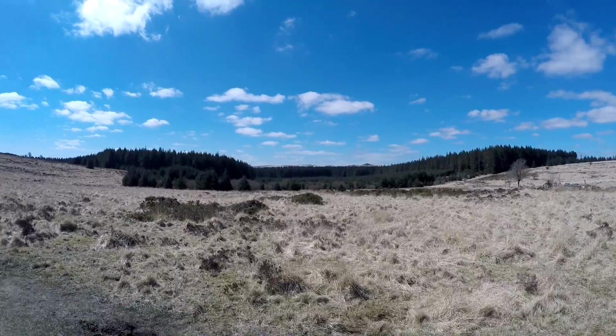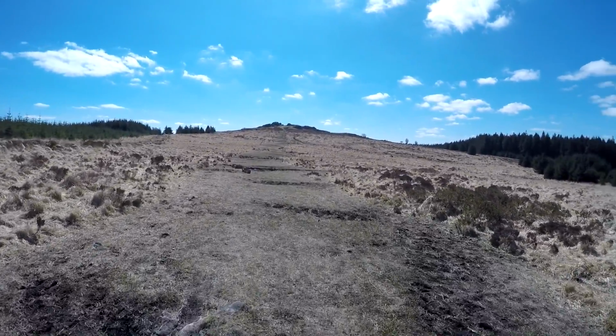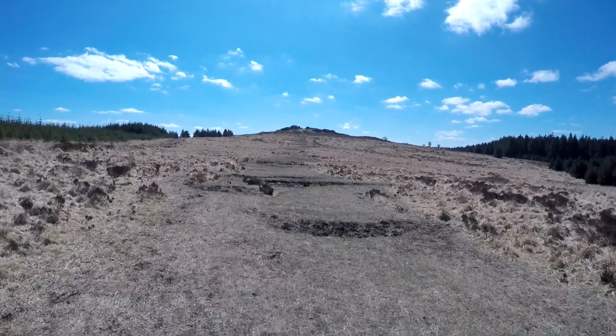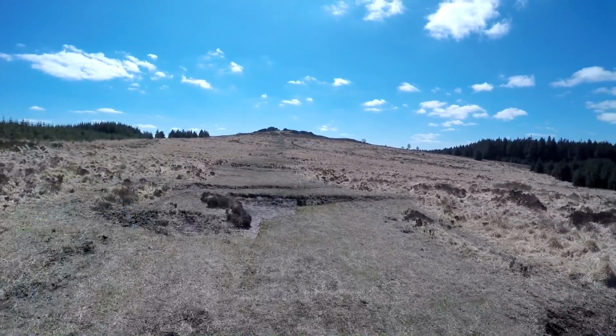I couldn't tell you what they are, but anyway, it's one of those like kind of tracks that, I couldn't tell you how long this is. The perspective is just absolutely messed up because it's going uphill as well.